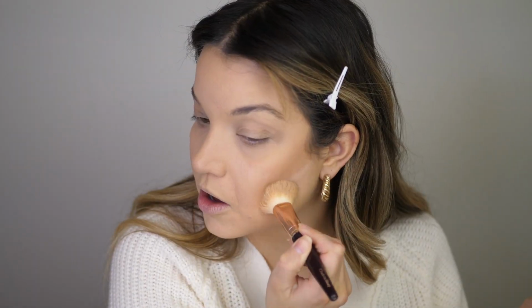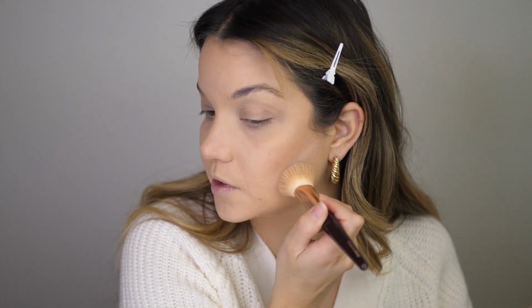I do feel like I want to just take a little bit of concealer here because I have a little dark spot there that was kind of poking through my foundation, and that didn't really bother me until the contour went on, and I felt like it kind of emphasized it a little bit.